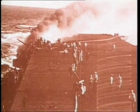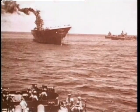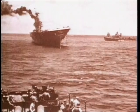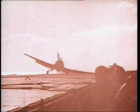The Yorktown's flight deck received one hit from an aircraft's bomb, but survived. The Lexington, however, took 3 hits and sunk that night. A destroyer and an oiler were also sunk. The Japanese lost a carrier, with another one damaged.